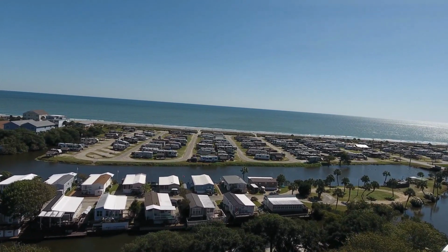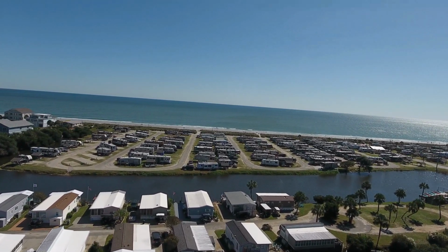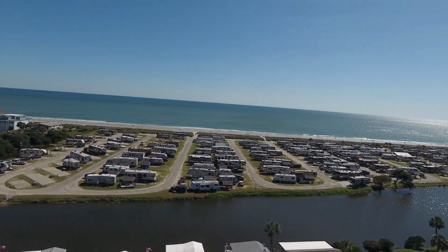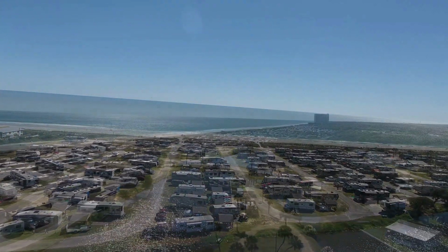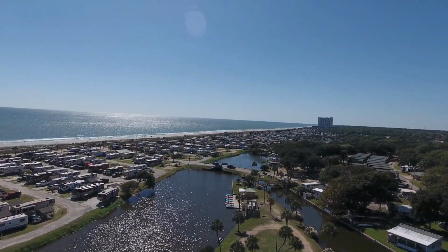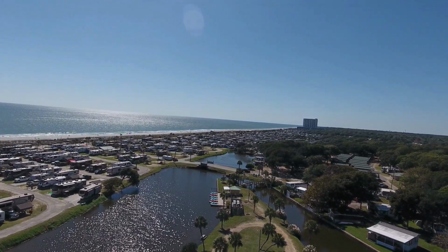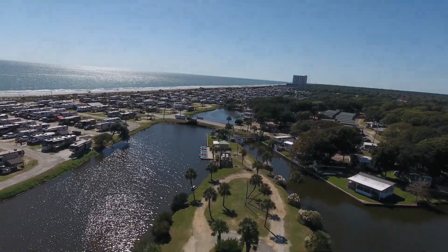Big changes are coming to Pirate Land Family Camping Resort, one of Myrtle Beach's finest camping destinations. That's right, this small camping resort is undergoing some big changes. Stay tuned as we take you on a golf cart tour for the summer of 2022.